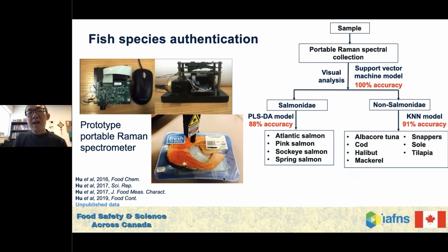So a major challenge for the DNA barcoding method is that it is really time consuming and it requires highly trained personnel to do all the analysis in the lab. So we designed such a portable device, which is called a portable Raman spectrometer. The weight is only about 2 kilograms. And you can see the size is very small. It's comparable to a mouse.